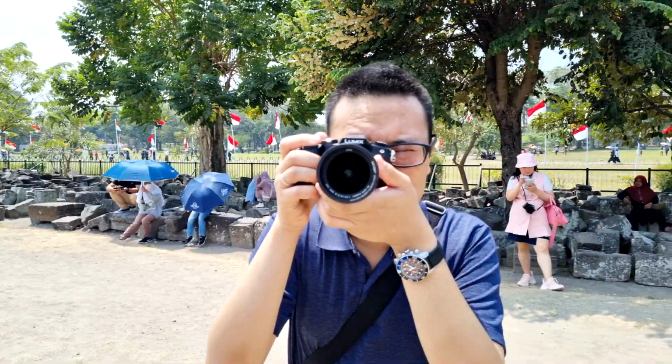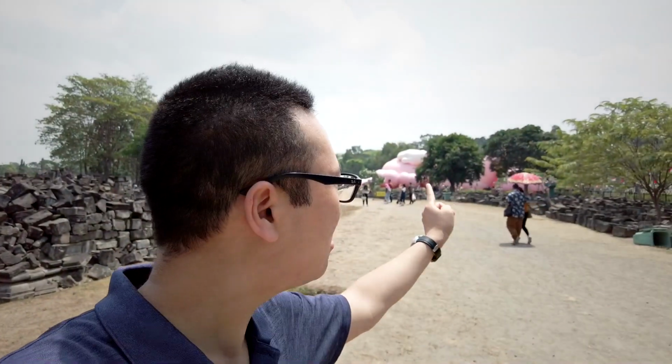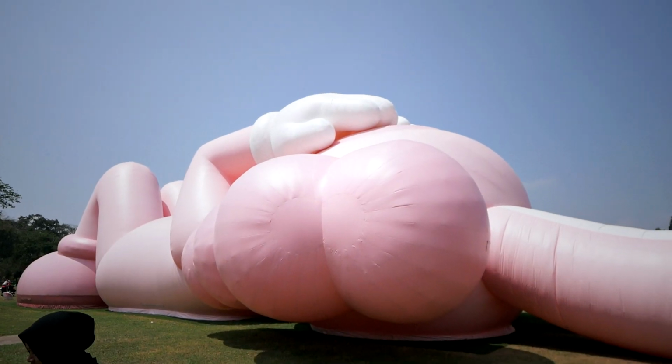So today I'm here to do a photography session. I'm bringing a lot more gear than my usual everyday photography challenge. I will talk about the gear a little bit later, but I'm thinking of taking pictures of the Prambanan Temple, and also nearby right here, as you can see, there are some pink structures. It's an exhibition, so I want to try to capture that as well. I think it looks kind of cool, and it's just such a nice day today with the weather being really nice, all sunny, blue sky and whatnot. It's just so beautiful. So now let's talk a little bit about the gear.